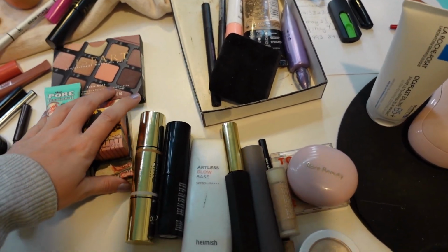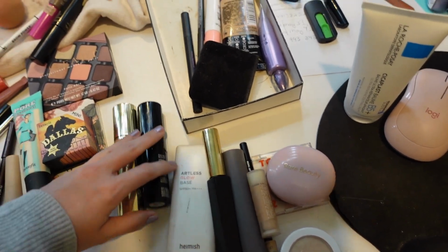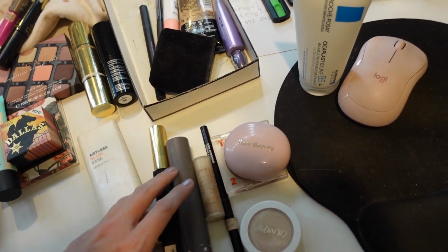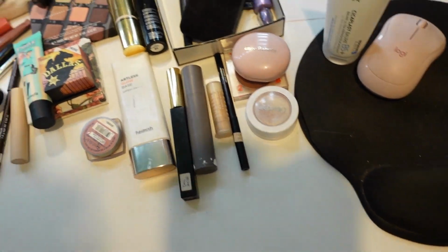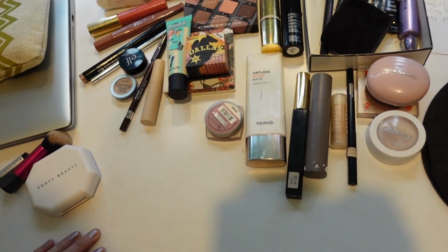I am going for a festival kind of thing. I'm going for punk rock bowling, so I kind of want my makeup to reflect the punk rock bowling. And I also need some long wearing makeup.